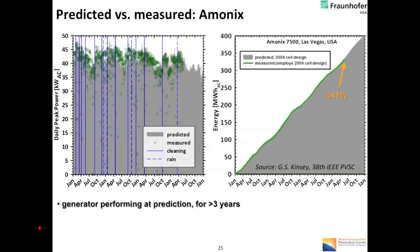If you roll all this up into cumulative energy, it gets even better because that takes out the fundamentally unpredictable things like cloud cover. Those get averaged in. There's an average cloud cover that comes out of TMY3. And then you can get a prediction that after 3 years of running this was within 1% of actual measurement. So at least in a desert site, you can do, to my mind at least, a pretty amazing job of predicting how a system's going to perform years ahead.